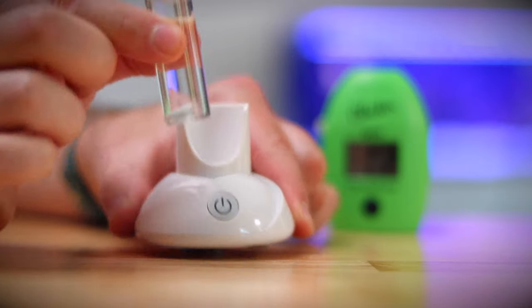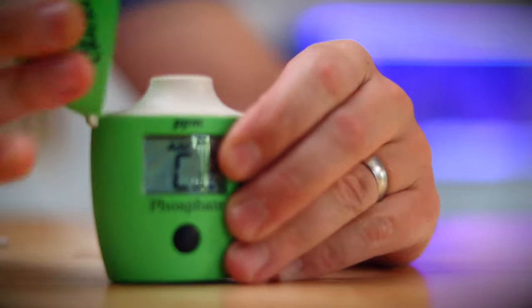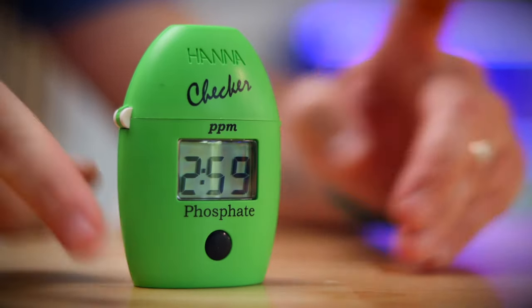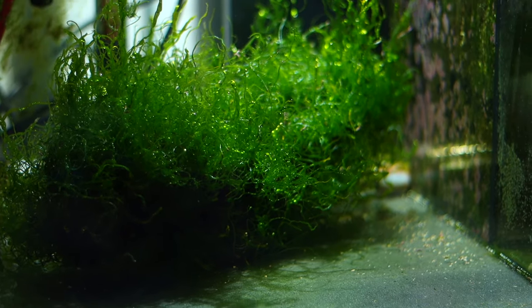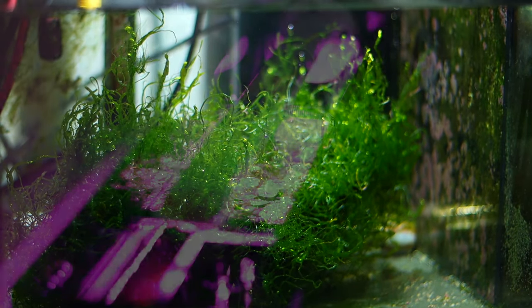If my PO4 or phosphates gets crazy high, let's say somewhere above 0.3, I will likely perform a couple large water changes and then take a look at my foods and make adjustments so that the nutrient levels don't get so high. But I'm also hoping that as soon as my Caulerpa really takes off and fills up that refugium, it will do a great job at consuming a lot of those nitrates and phosphates.